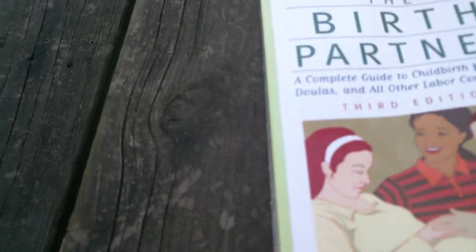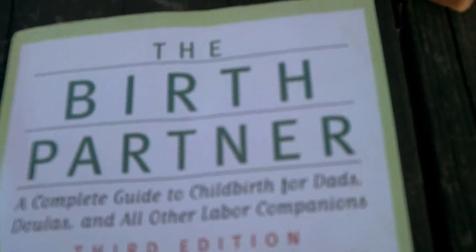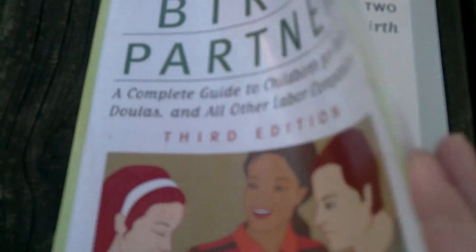This book is great for partners, anyone that's going to be there with a mom during her labor and delivery. I thought it was great, very detailed. There's little illustrations. I think this would be good to read over time with your husband or boyfriend or partner, whoever that may be.